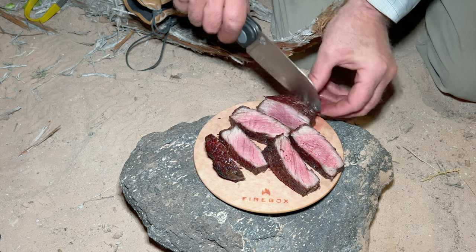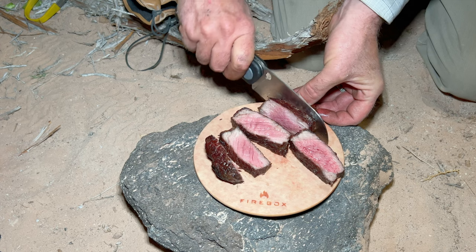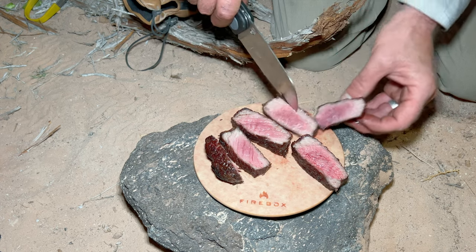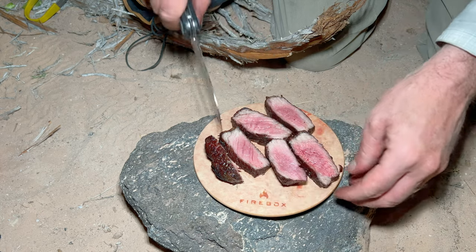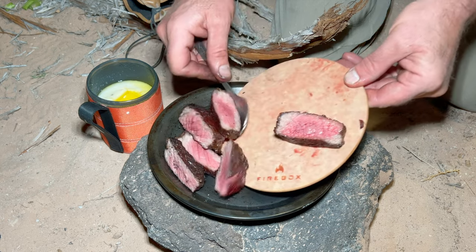All right, let's cut this one more. Sorry, wait, I didn't put any salt or anything on it yet. You want to take it just like that? I've got this special spice I want you to try that I think you're going to like. Oh, man. Is that good? Money. Nice. Holy cow. All right, we'll slide your beef over.